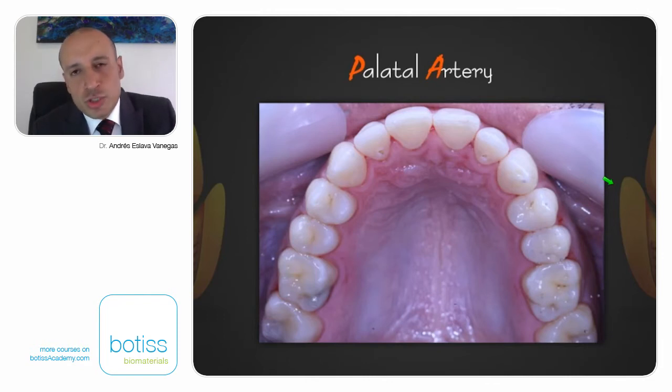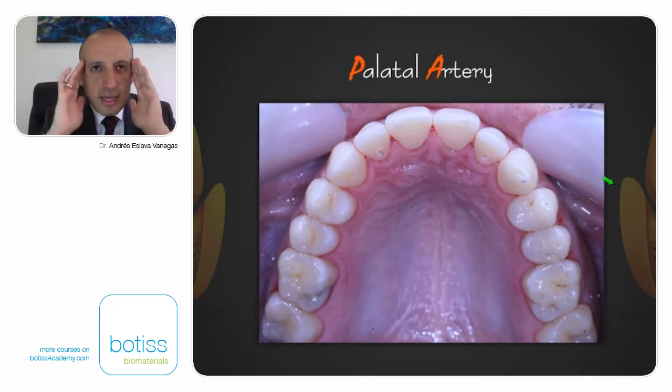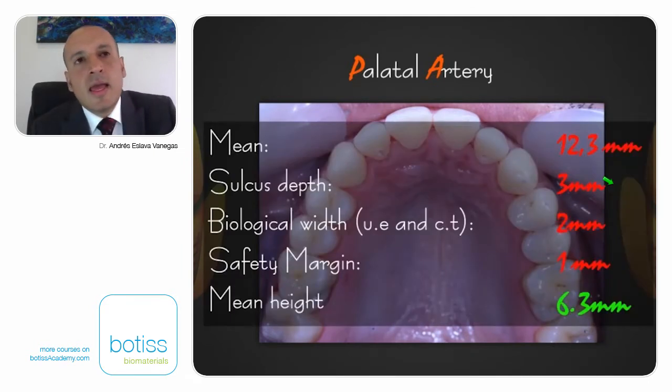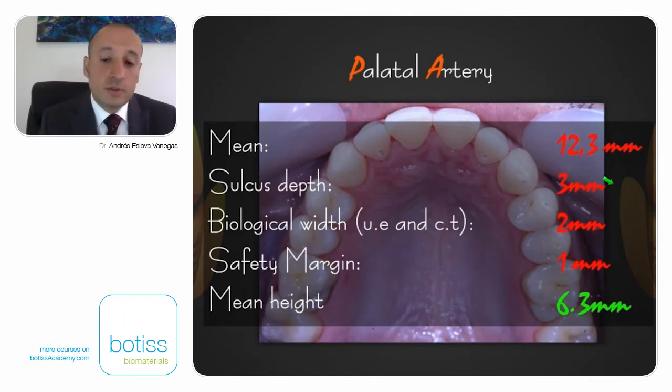So let's make a summary about this palatal artery and let's start to think, how much are we getting? The mean height of our connective tissue graft taken from the gingival margin of our first molar is about 12.3 millimeters. But you never take the connective tissue graft from the gingival margin because there is a sulcus depth. And how much is the sulcus depth on the first molar? It is about 2 to 3 millimeters. So let's start to subtract these numbers.